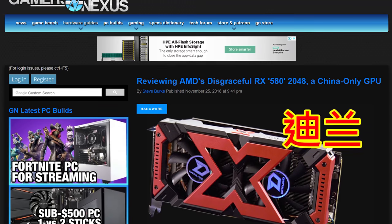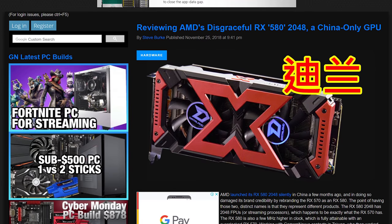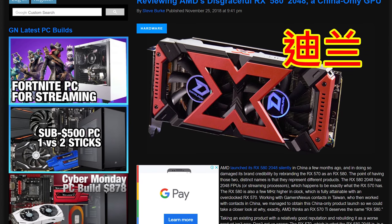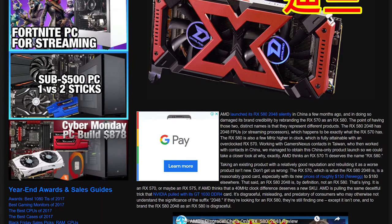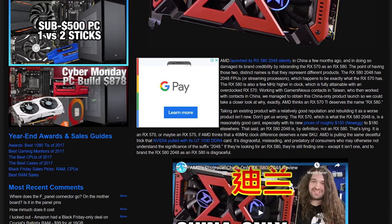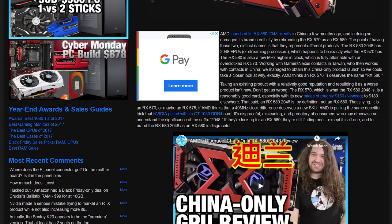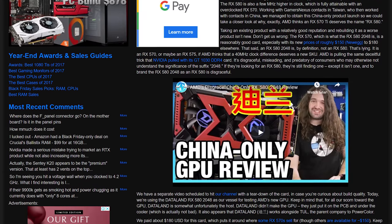Final story for this week concerns AMD's Radeon RX 580 2048 SP, which we first covered on the channel in News Corner a fair while back. Well, our mates over at Gamers Nexus managed to get hold of one of these 2048 SP models and confirmed that it is indeed just a pre-overclocked RX 570. The box even lists RX 580 on it, despite performing like the RX 570, so it's very deceptive to say the least. Not good stuff from AMD, though if you are interested to see how the RX 580 2048 SP ended up, head over to Gamers Nexus and check out their full review.